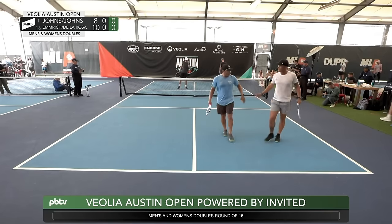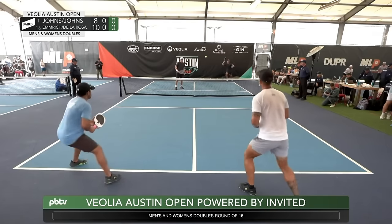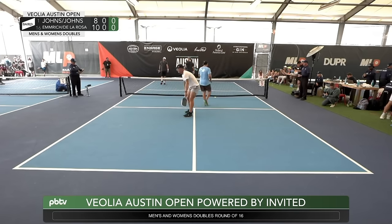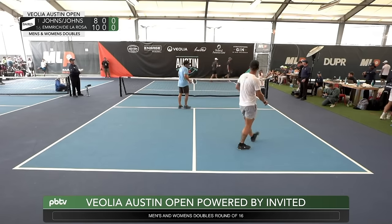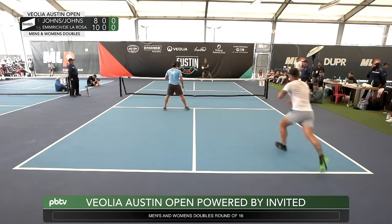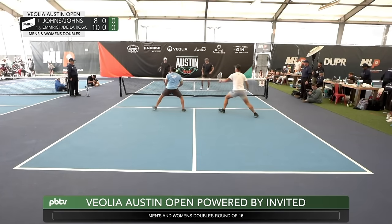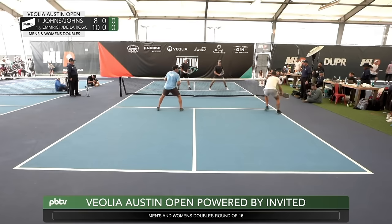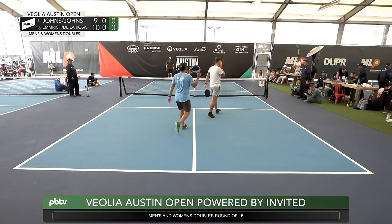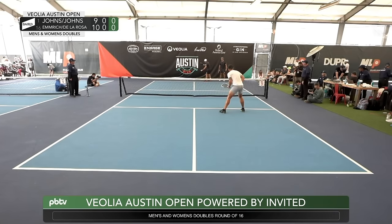Short return. Didn't matter. Ben Johns was there to clean it up. Quick hold. Good adjustment there for Collin. He's trying to massage some of those. I think he could be a little more aggressive there as the returner. I would not take that risk.